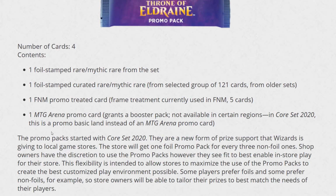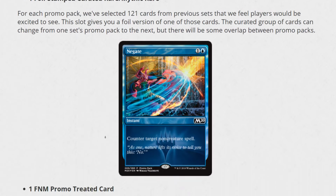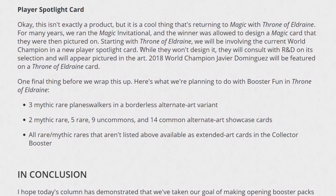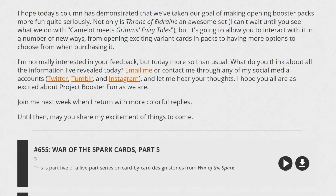So instead of getting a promo basic land as your final card, you'll get an MTG Arena promo card that grants a booster pack instead. And basically, there'll be some world champions featured on Throne of Eldraine, Brawl player spotlight cards. And that's pretty much it.